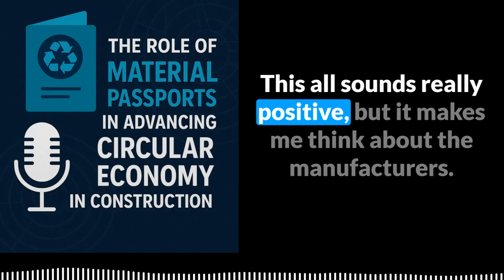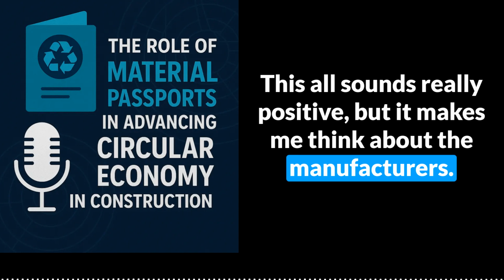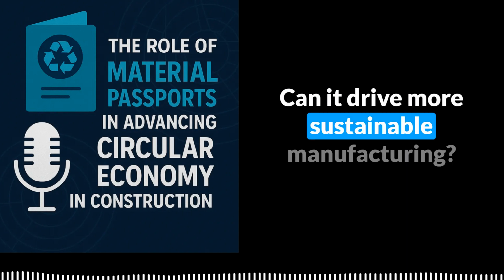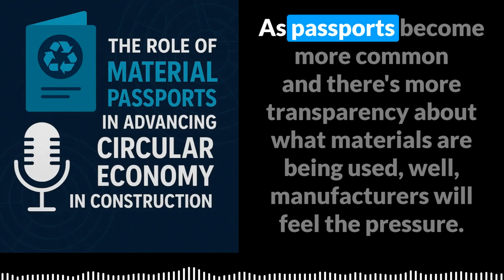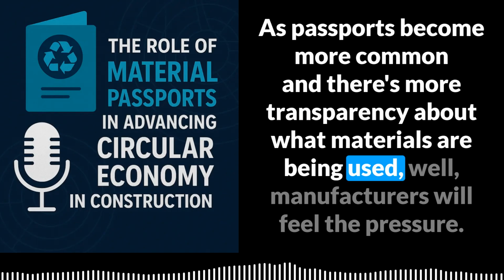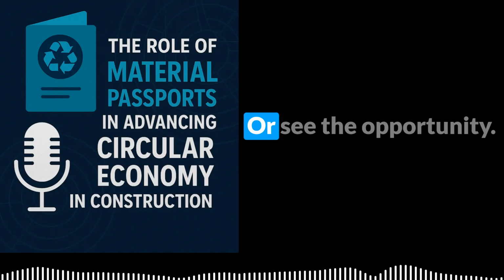This all sounds really positive. But it makes me think about the manufacturers. How does this influence them? Can it drive more sustainable manufacturing? This is where we could see a really positive systemic shift, actually. Oh, yeah. As passports become more common and there's more transparency about what materials are being used, well, manufacturers will feel the pressure or see the opportunity.